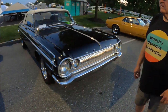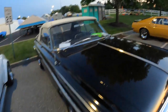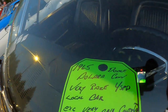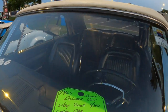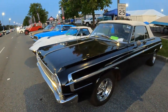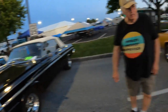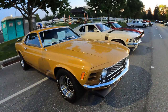Mm-hmm. And then this, what type of Dodge is this? Coronet or... I know people at home that have these, how do you not know it's this? Dodge 440? Yeah, Polara. Oh, Polara. 25.5. How much does he want? 25.5, okay. Looks like either an older restoration or original paint, custom wheels though. Yeah. Overall, solid car. This is what I think of butterscotch. Okay, yeah. Because I was about to call this a little butterscotch.